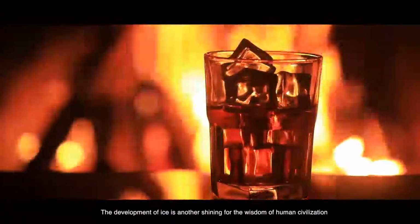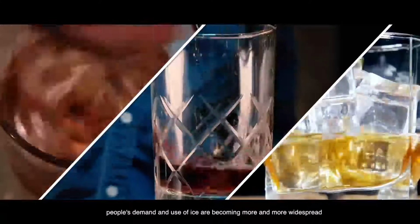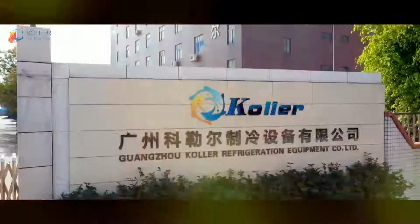The use of fire is the starting point of human civilization. The development of ice is another shining point of the wisdom of human civilization. Under modern civilization, people's demand and use of ice are becoming more and more widespread, and the ice-making industry has emerged as the times require.